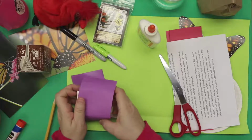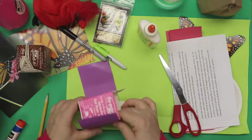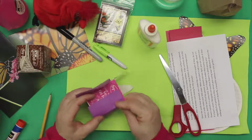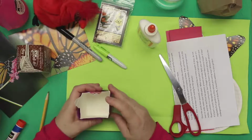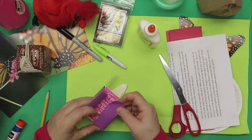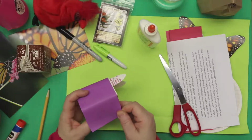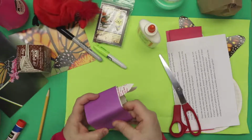Okay, so wrap your box. Here it goes. Are you ready? We're wrapping. Lay down the part that you glued on top of first, and then make sure it's all as tight as it can be, because you don't want your little bunny to fall off the box. Okay, I'm just pulling it as tight as I can and sticking it to each other.